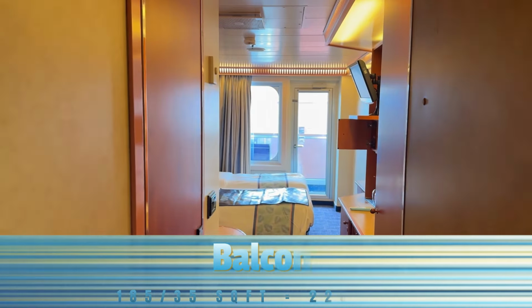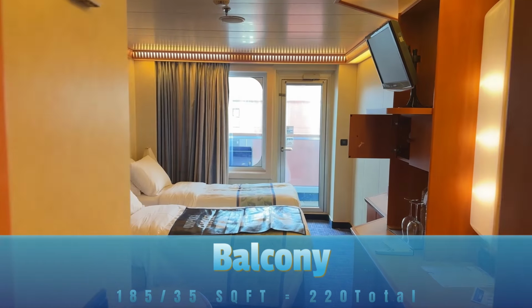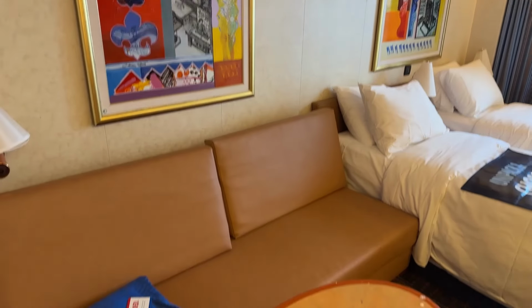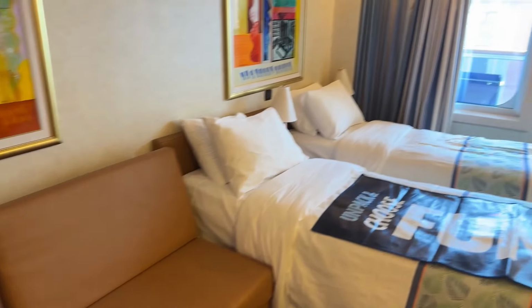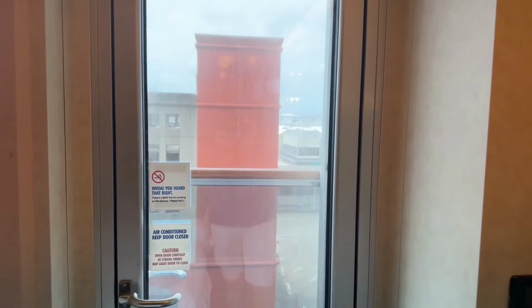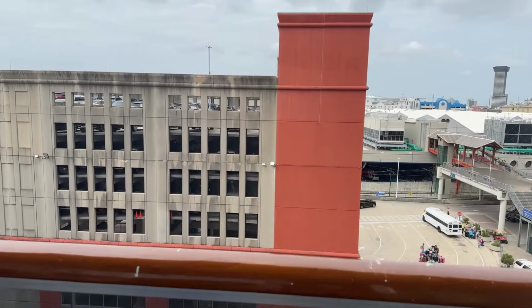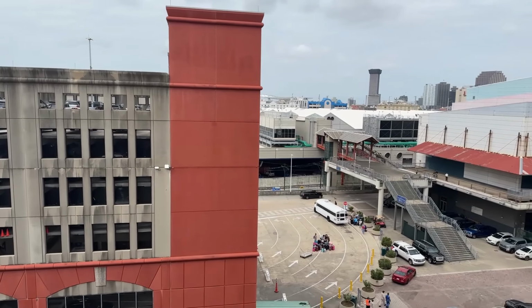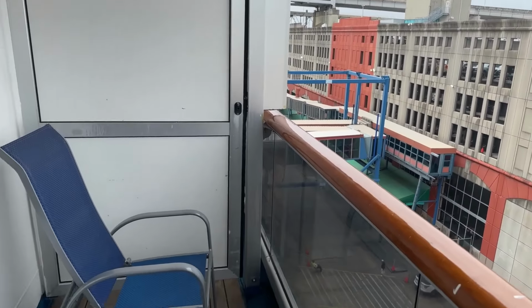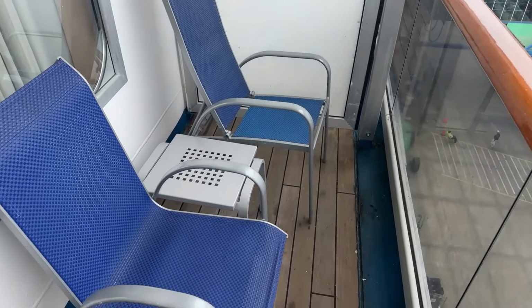On to our next balcony room, same square footage, 185 on the inside, 35 on the balcony, for a total of 225. This configuration has no upper, it's just a sofa bed, which is in the sofa configuration at the moment, versus the other room, which was already in bed configuration. And now I'm going to take a brief look at the balcony. Unfortunately, I'm in port at the moment, so no beautiful ocean views, but normally you would get an ocean view that's gorgeous here once you're at sea.